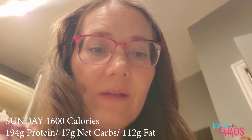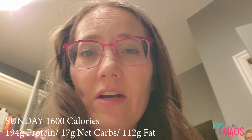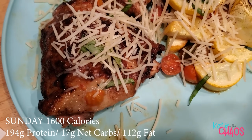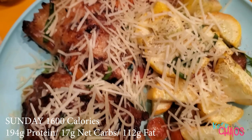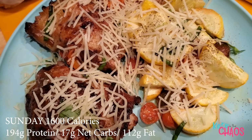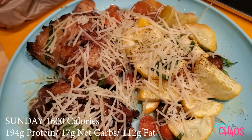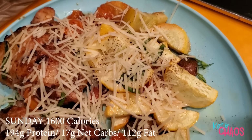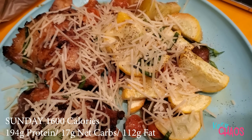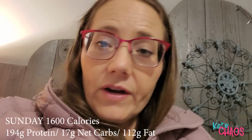Alrighty guys, it's almost 7, and I'm finally having actual food. We were making this for my daughter, to take over to her since she had her baby, and Dave made me some too. I'm having a couple of chicken thighs that were cooked in olive oil and balsamic vinegar and seasoning, and then I've got on top some Parmesan Romano blend cheese and some basil. Over here I've got 155 grams of squash and 70 grams of grape tomatoes, and that's going to be my first real meal, technically, of the day.